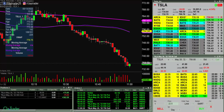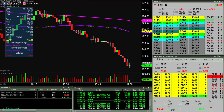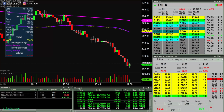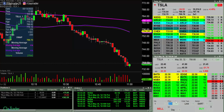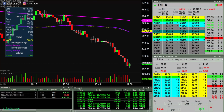Again, I can say with a whole lot of confidence that this is by no means some sort of revenge trade or anything like that. Really liking what's going on here. So we'll see if I can get filled. But seeing that pause, let's go to 2150. But I will pause and I'll keep you updated.